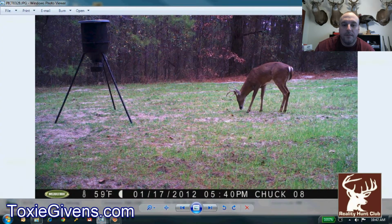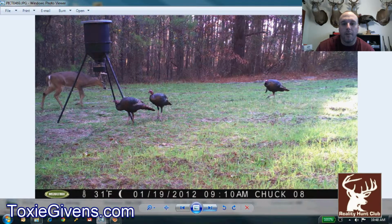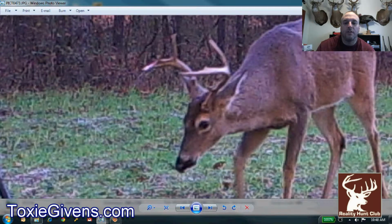All right, this is those 2 bucks we were looking at on the power line during daylight. This is about 600-700 yards off the power line in one of our food plots. See, there's the G2s. You can see this one didn't grow. It looks like this one did break off.